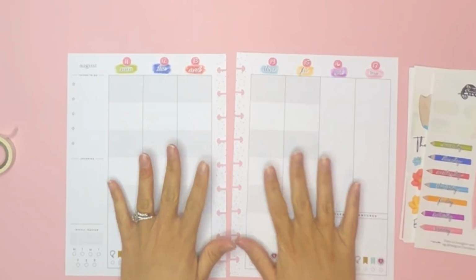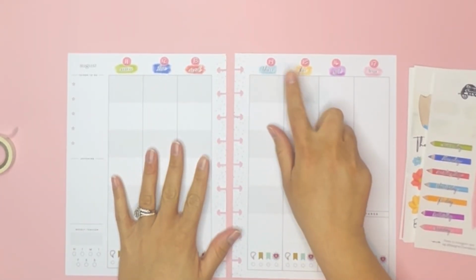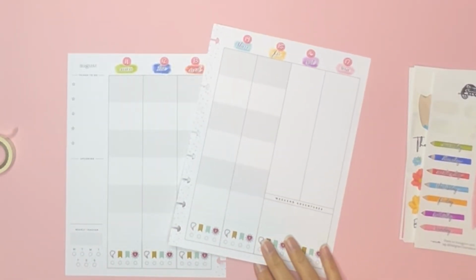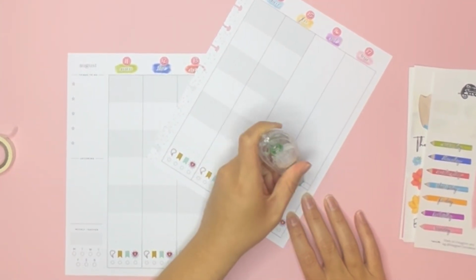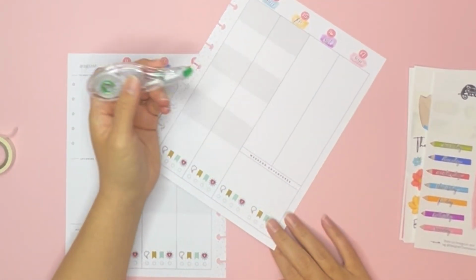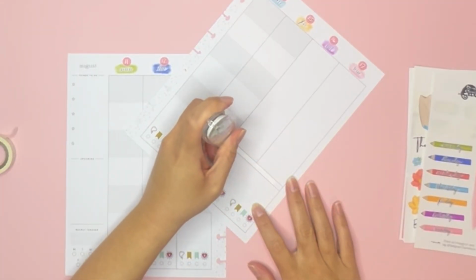All right, I am back, and I already went ahead and labeled the top days of the week with the date dots. And the next thing we're going to do is I'm going to white out this weekend adventure section. Looks like I ran out of white out, so let me go ahead and get a new one and I'll be right back. All right, next thing we're going to do is we're going to white this weekend adventures out.